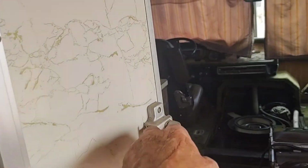I can clean it up a little. There's a spare tire. I can put all of these back. All the cushions are good. Storage area.